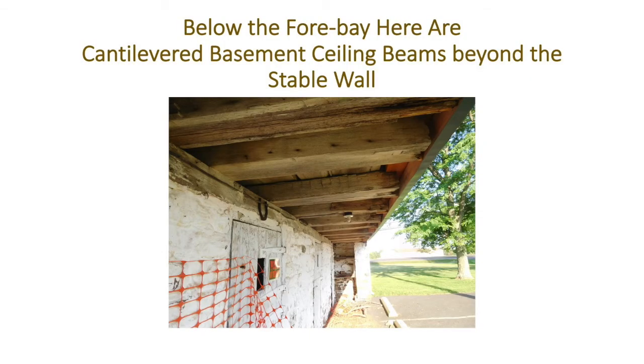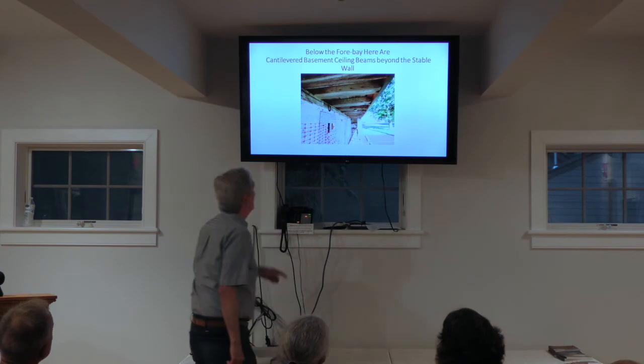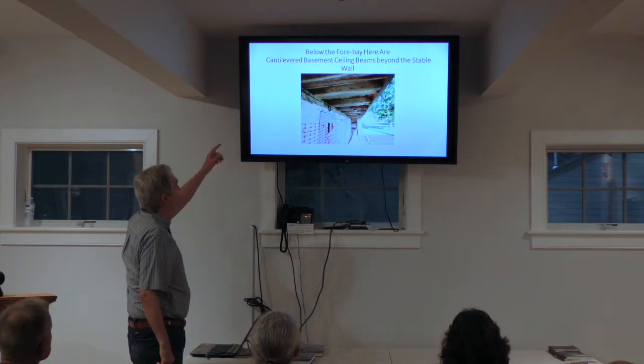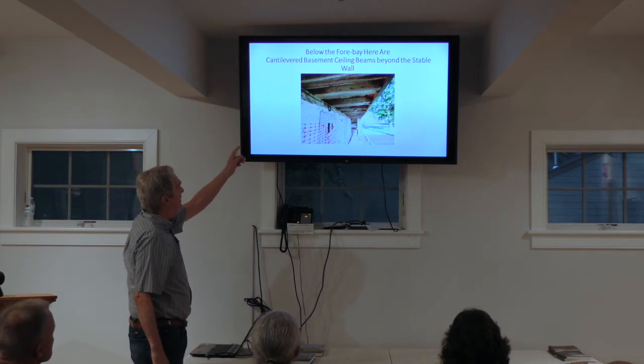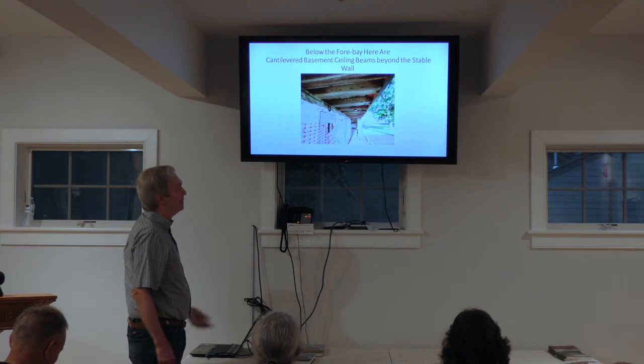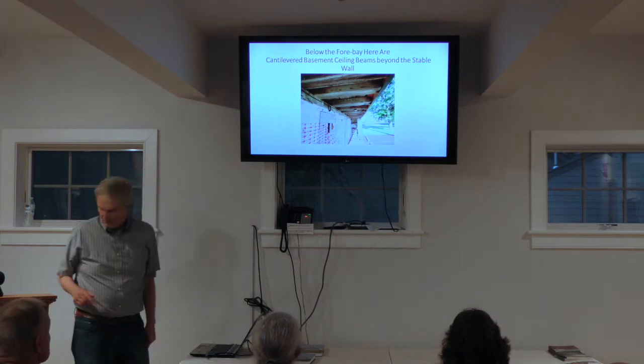Oh yeah. So here we see below the four, now this is what's so critical about a four bay barn. Right here on the lower left, where that netting is, that's the stable wall. And above that, you have ceiling joists that run back into the basement. So they go from the back rear wall over the stable wall and cantilever out. That's where that word that I used before. And it cantilevers out usually 4 to 5 feet. That's what makes the barn a four bay barn.